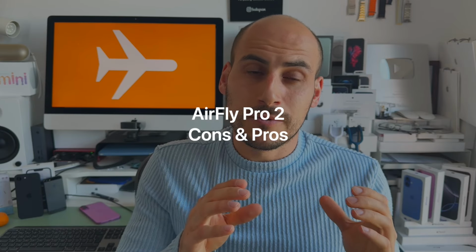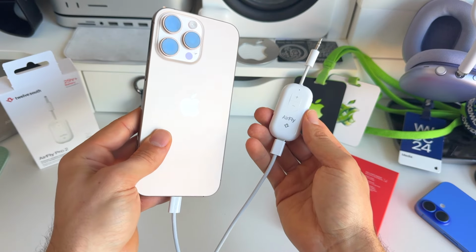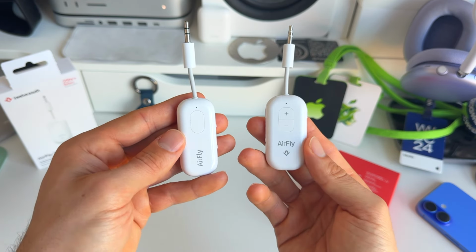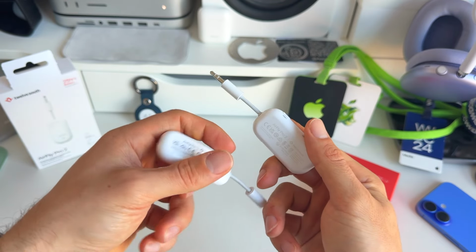Okay, so to sum up, AirFly Pro 2 is an amazing upgrade, but there are some cons. One of them being we still get a USB-A to USB-C cable. This would be great if it had been a USB-C to USB-C cable. I mean, not many people are using USB-A anymore. Secondly, we have the slightly bigger form factor. I mean, it's not that big of a deal. We're talking here about such a small device already. But yeah, it would have been great if AirFly Pro 2 had kept more or less a similar size. And lastly, the $5 price difference can be a con for some. I still think it's worth paying the extra $5 to get AirFly Pro 2, but for some people this might be a problem, which of course I respect.